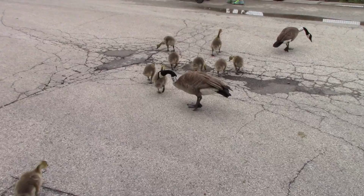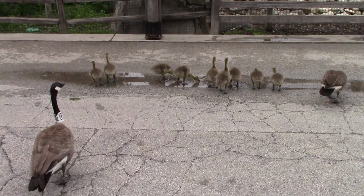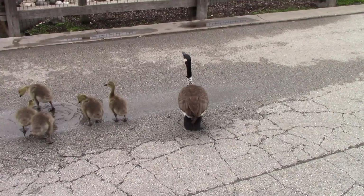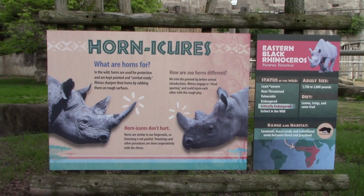Alright, got the geese here with all their babies, all their chicks. Aww. Oh, a bunch of them. 9 babies. That's quite impressive. We're gonna go check out the pachyderms. All right, Eastern black rhinoceros.